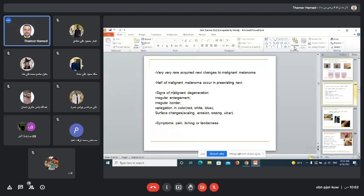Signs of malignant melanoma change in a mole: you should look for these when there is a change in the mole, which gives a hint of malignant degeneration. It is irregular enlargement in the border and size of the lesion, asymmetrical growth of the tumor, and variegation in color, where a lesion has multiple colors, blue, red, white, or black, in the same lesion.